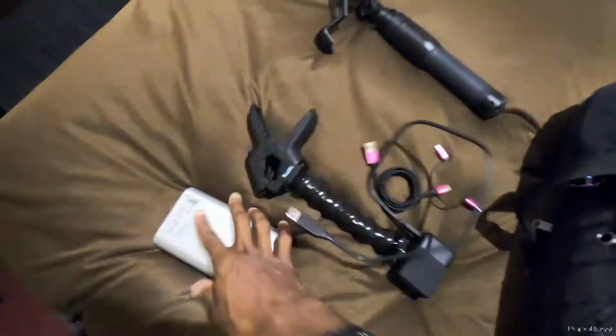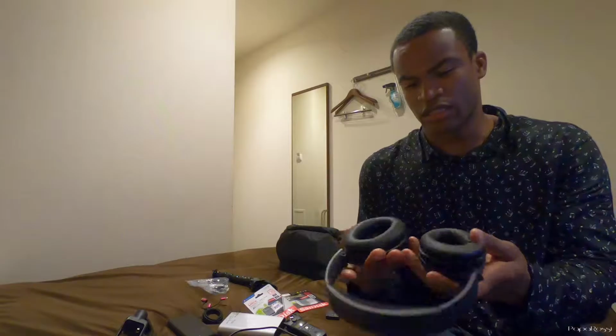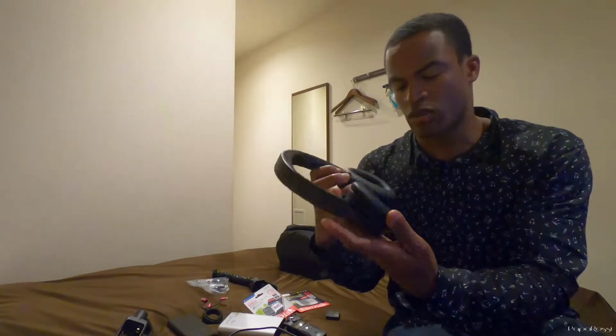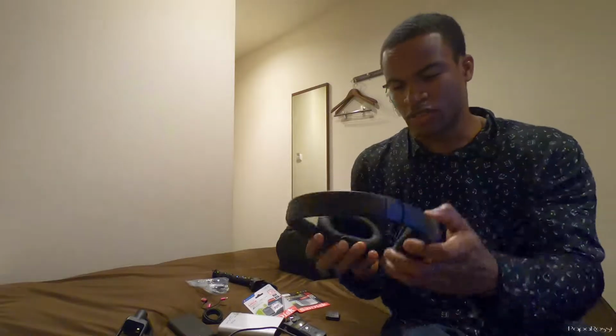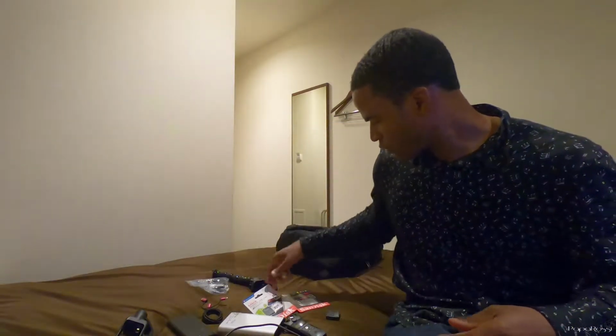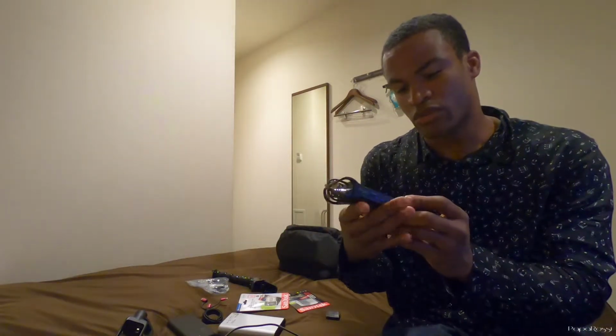See what's in my bag. So for starters, we have the noise canceling headsets made by Bose. It's nice and compact. You can fold them sideways, it can fit in your bag. You can fold them up like this. These are great. It's good for listening to audio, which I get from my audio recorder from Zoom.